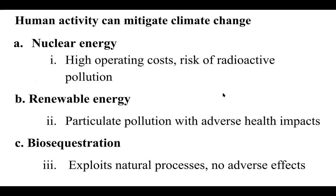While the potential consequences of climate change are frightening, they have forced humanity to begin brainstorming alternative ideas and implementing efforts in order to mitigate climate change. Some of the proposed strategies involve nuclear energy, renewable energy, and biosequestration.